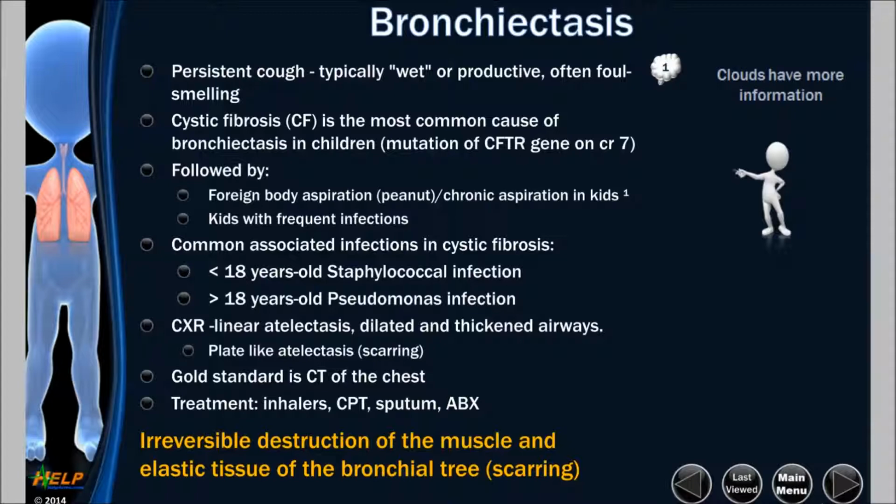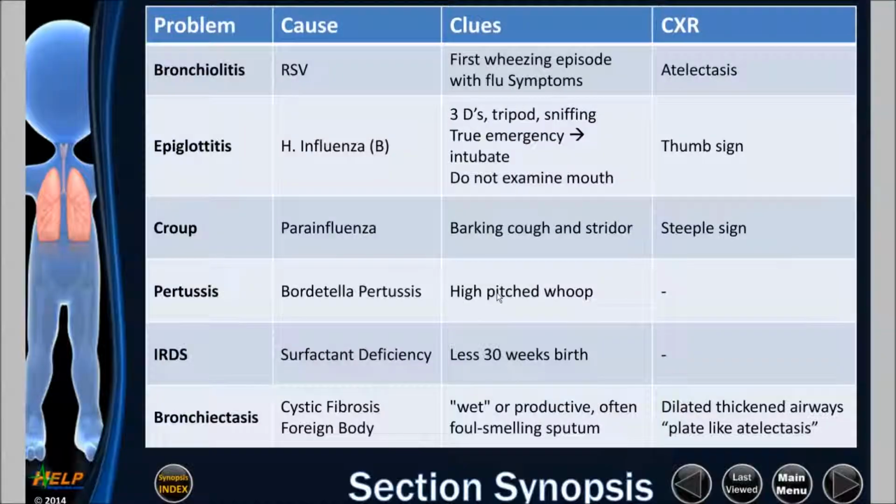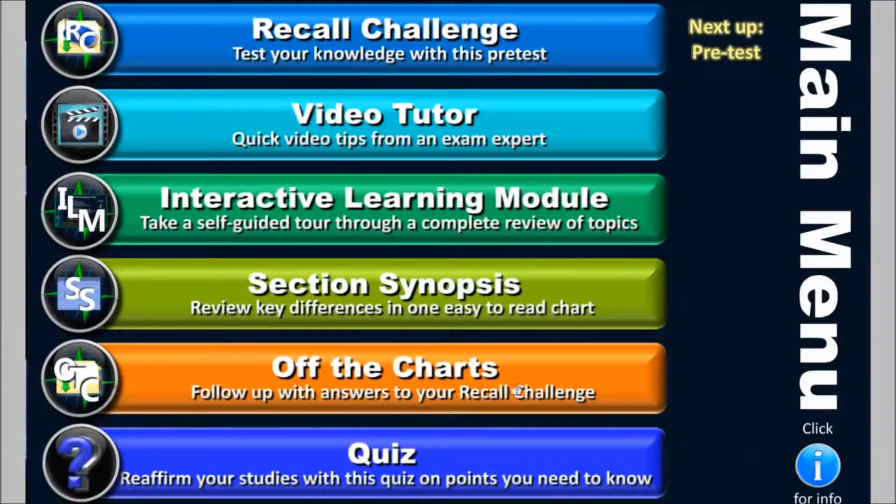And it's a great quick reference for friends who are students on rotations, to go look at really quick. Then you go to the section synopsis. I love the way they're giving us information in different formats. We're all different learners, so how is it going to speak to you? This is just one chart, again, with these childhood respiratory illnesses, pointing out those main clues that you need to know for the test. It's a great way of reviewing and reinforcing the information that we already got. So I like those, and it allows me to study that way.